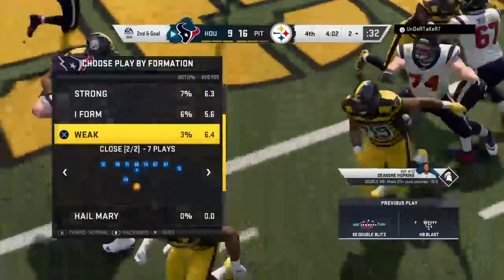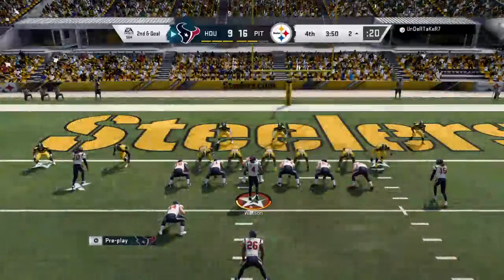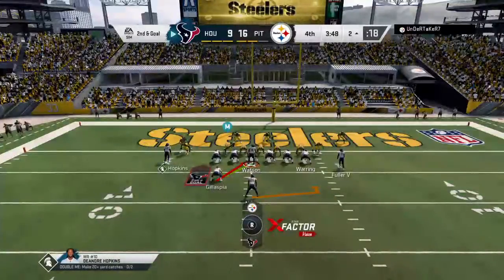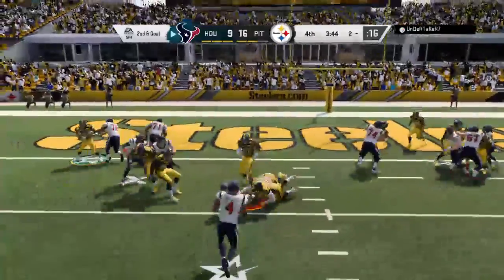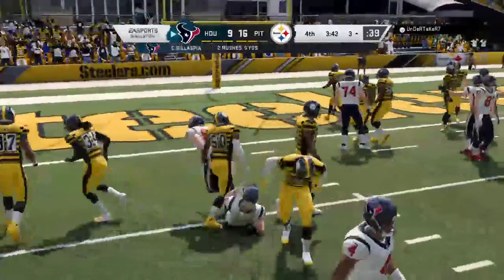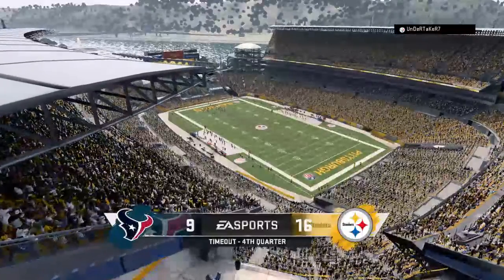He has elite instincts from his linebacker spot. He's able to diagnose the run and flies in like a missile to stop that one behind the line of scrimmage. Go. Back at the 2 now. Here's 2nd and goal. They turn to the fullback, Gillespie. And he tries to power forward, but he will not get back to the line of scrimmage.